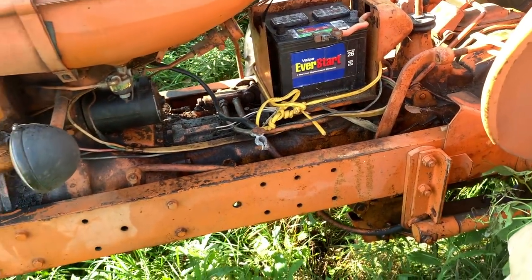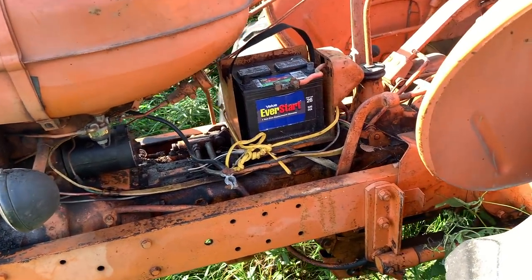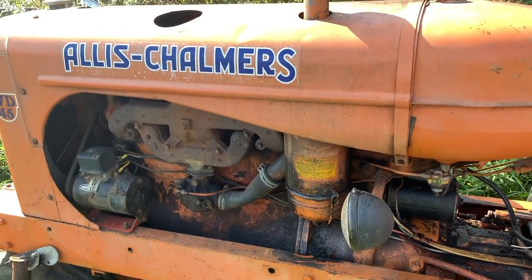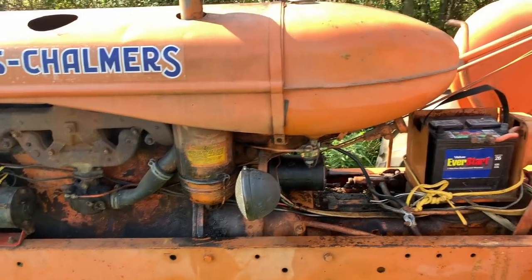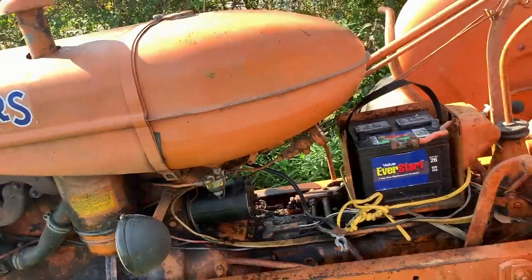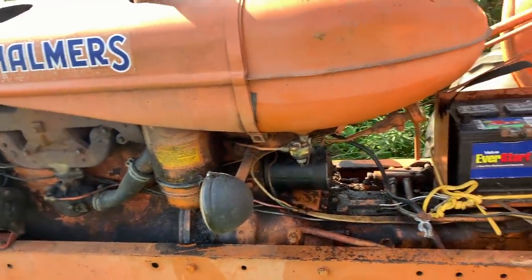and then at least just starting with that for the first attempt to get it running, because if that works right away, then at least we can get this thing running and driving, and then if it starts to act up and sputter out like it used to, then at least we know we might need to clean the carb or clean out the fuel lines and stuff like that. But it might just start right up and run fine, so who knows.